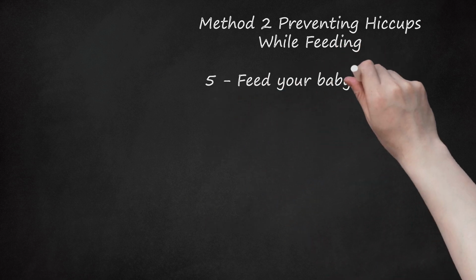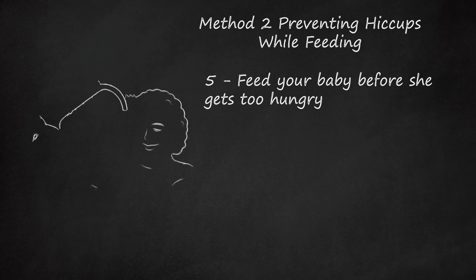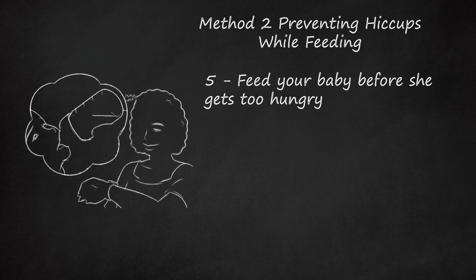5. Feed your baby before she gets too hungry. Plan feeding times at regular intervals, and learn to tell when your baby is hungry. A calm baby will eat more slowly than a hungry, upset baby.